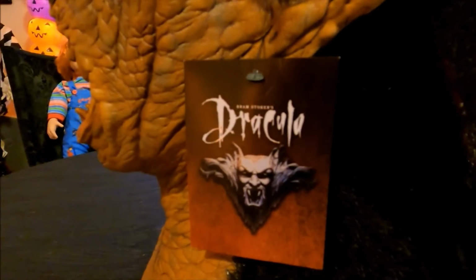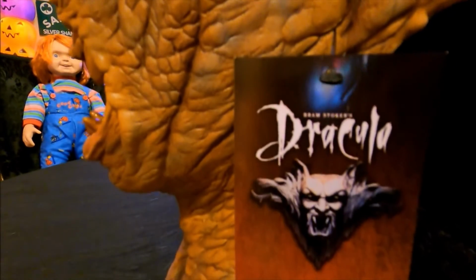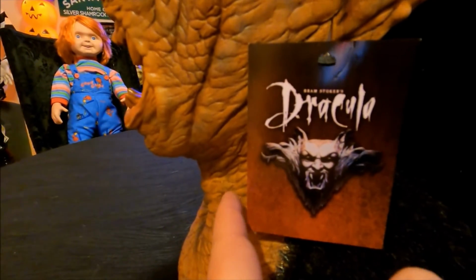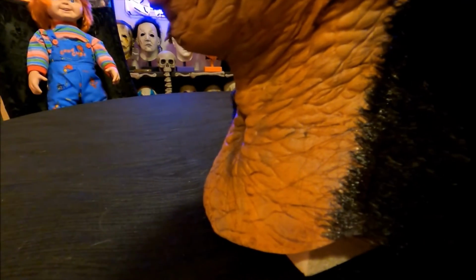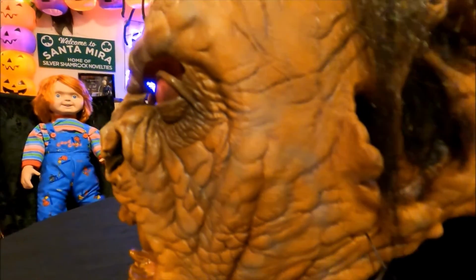Now, if you're curious about the fit, this mask runs big. I have a large head and I have a ton of room in this mask. If you have a smaller head, you're probably going to have to fill the top of it up with either plastic bags or maybe some foam to bridge the gap between the top of the mask and your head. If you're a fan of the 1992 Dracula movie or a mask collector, you're definitely going to want to pick this one up.